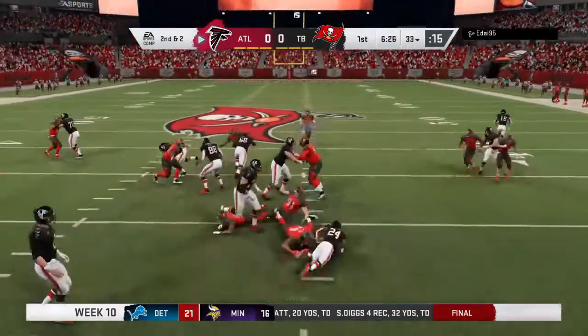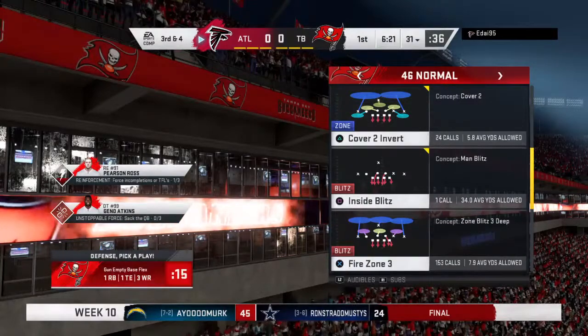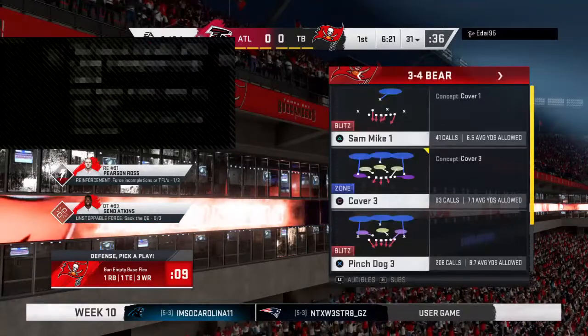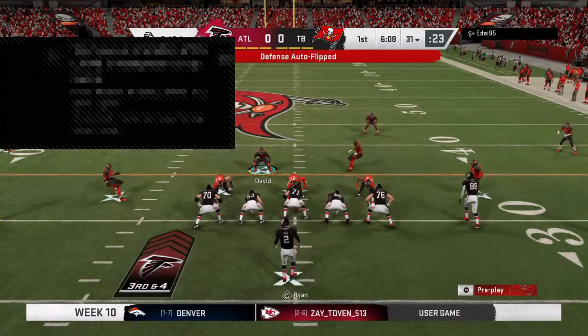On second down, Freeman. And he is met in his tracks behind the line of scrimmage. That's a really alert defense there because they saw the heavy look come in from the offense, countered it with extra linebackers who brought a little bit of speed and heft, and able to really make a big-time play for their defense.